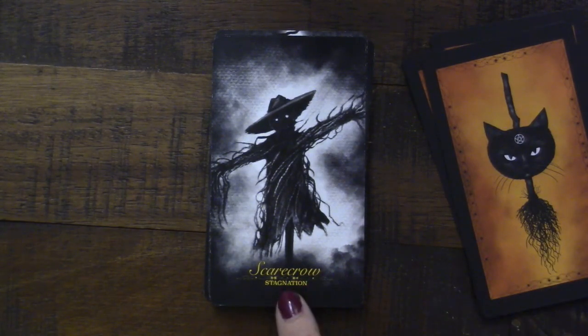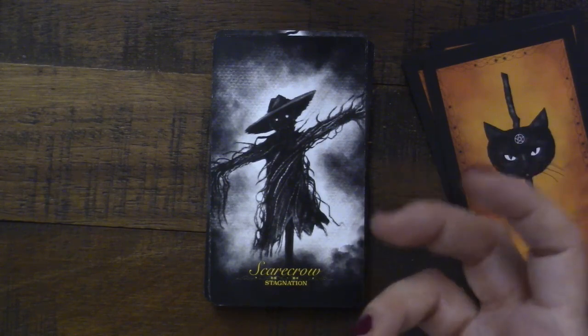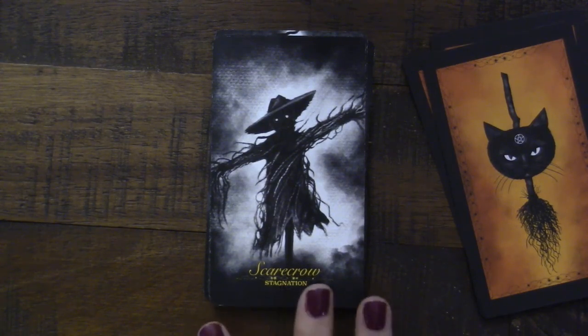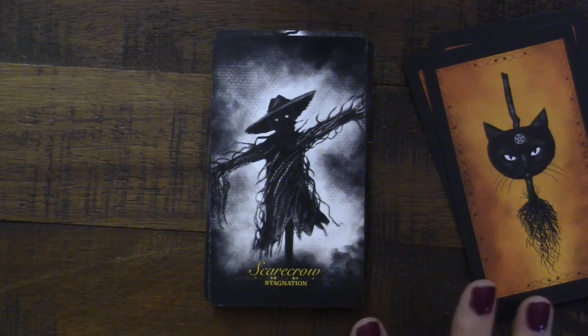Scarecrow for stagnation is interesting, right? You're just stuck there. You're not moving. But you can also use a scarecrow as a sort of boundary, and setting your boundaries. You're going to scare off the energy that you don't want. I think there's a lot that you can do. I do like the stagnation. There's no feet. You can't go anywhere.